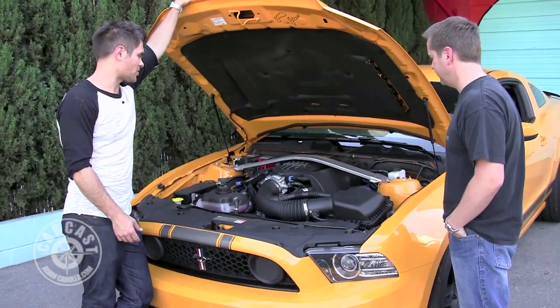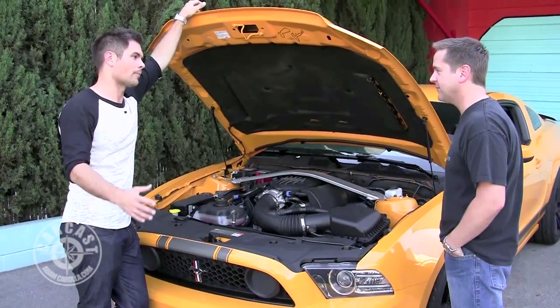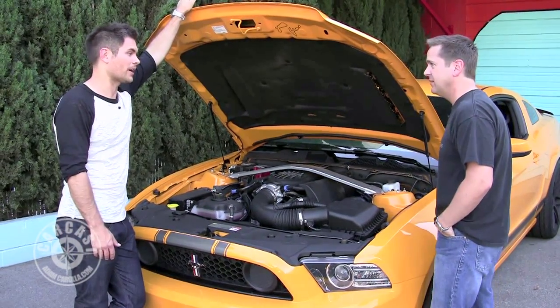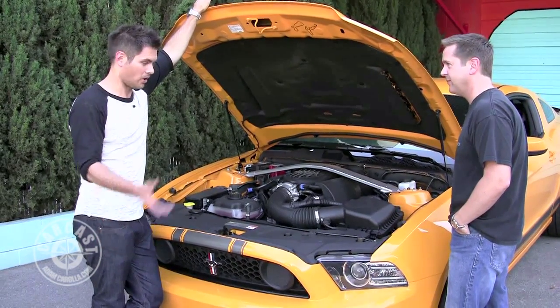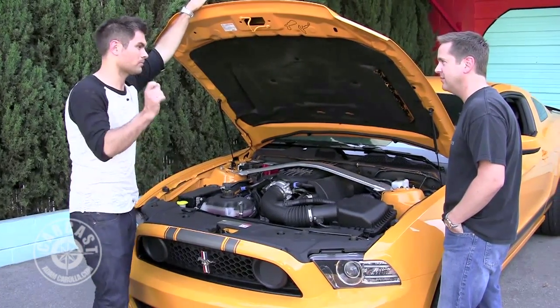But you can run this thing a lot harder for a lot longer and not worry about it breaking. The 7,500 RPM redline is pretty conservative from what I gather. Boss 302 S's and R's, the race cars that run the same power plant, are at 8,200 or 8,300 RPM rev limiters, I think.